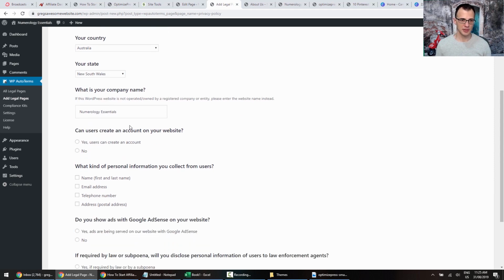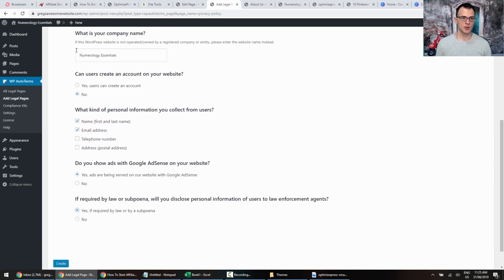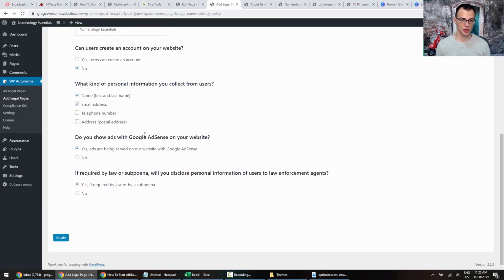And then enter the company name and fill out all of this information here to the best of your knowledge. Here I've got my company name, if you've got a company, or as it says, if it's not operated by a company, then enter the website name. So it'll be just the website name here. Can users create an account on your website? We'll choose no if they can't create an account. We're going to be collecting name and email addresses, so tick those. We're going to show Google Ads as well, so tick yes there. And it's up to you, but I think that if required, we will disclose personal information of users to law enforcement agencies. So click yes and hit create.